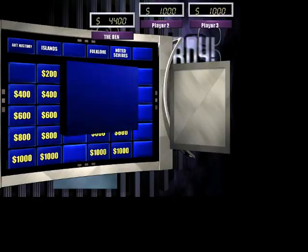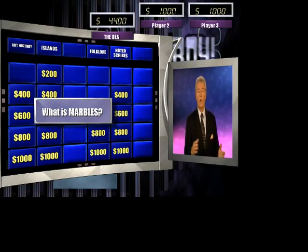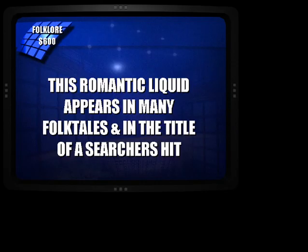Folklore for 400. The rules of this kid's game, like keeping one knuckle down while shooting, are passed down orally. Anyone at all? What we were looking for was this. Marbles, I knew that one.